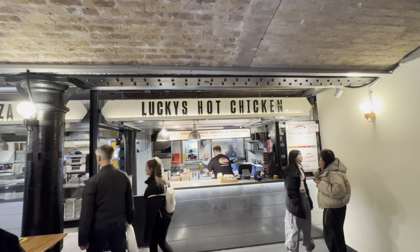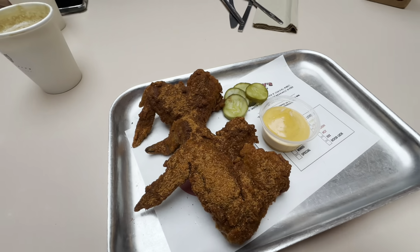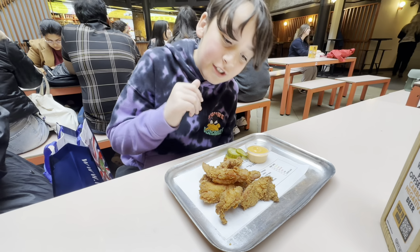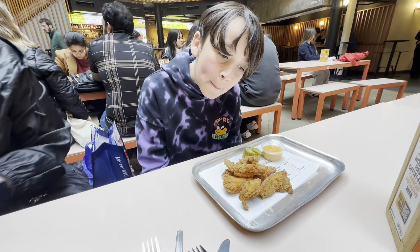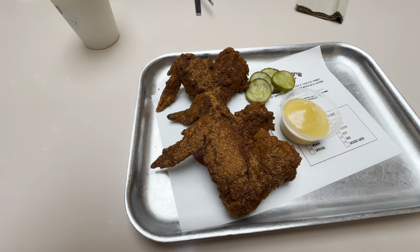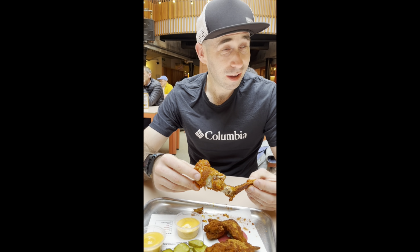Went for these bad boys, Lucky's Hot Chicken. Ready, let's go. Oh wow. So you went for the strips. What flavour? Country. And then we went for the wings, medium. So we'll give that a go. What do you got, man? Is it too spicy?